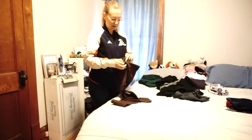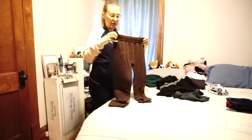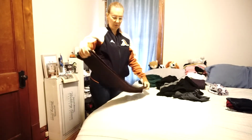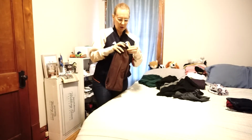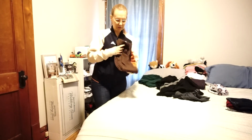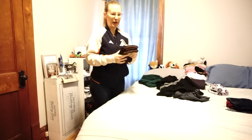So I have these, and they're brown, and sometimes it'd be really great to have a pair of brown leggings around. I don't wear them very often, but I think these are also fleece lined. A lot of my leggings are fleece lined because, as we've established, it gets cold here. These are nice, and sometimes you're wearing something that's off white or would look better with brown than with black.